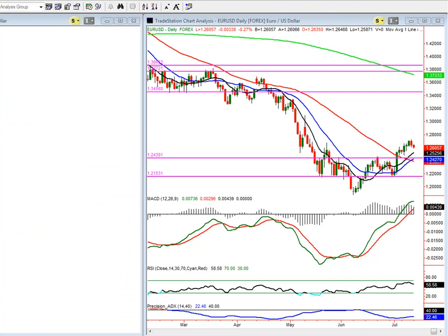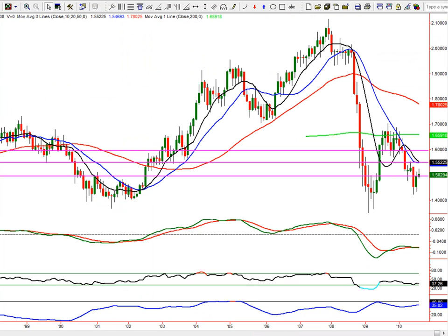Now let's have a look at the pound. So the pound on the monthly is still looking in a fairly decent downtrend. We've got a lower high, pushing on down. Depending if this rolls over a bit higher, it could potentially give us a new higher low, but at this point in time it definitely still looks like it's going lower.